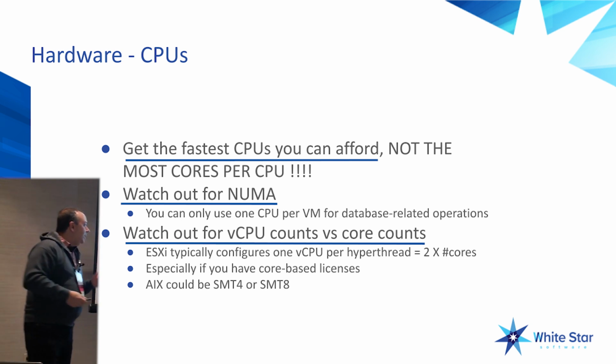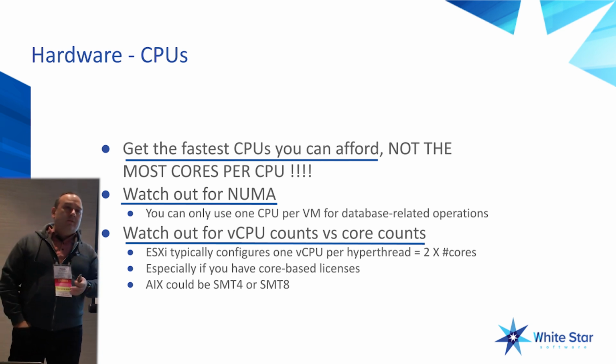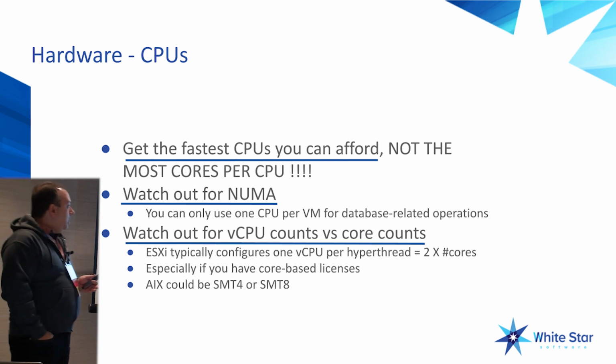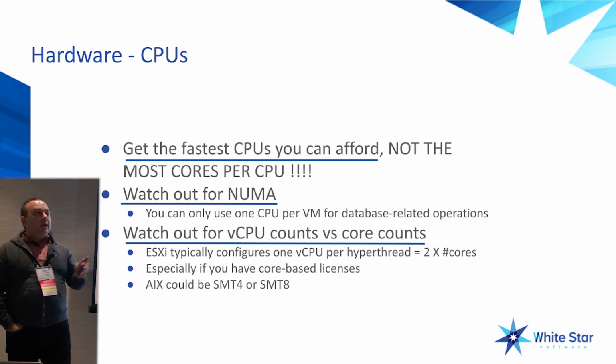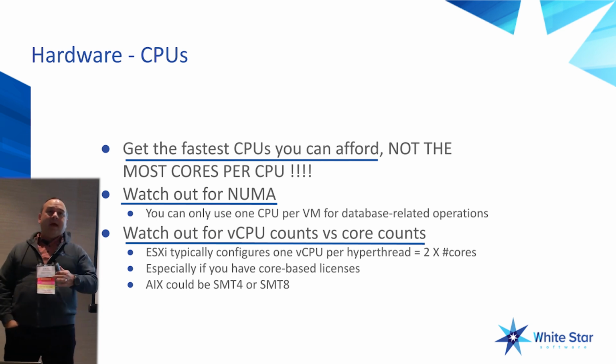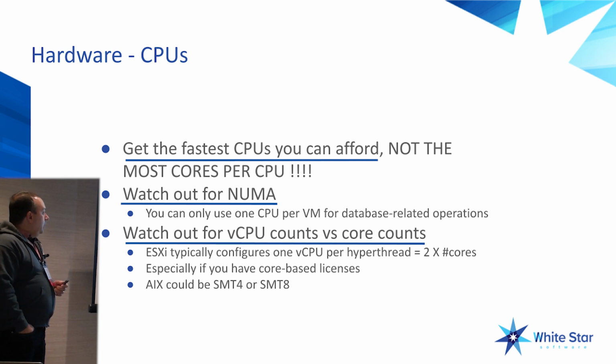All right. But watch out for vCPU counts, right? So ESXi will create one vCPU per hyperthread, which is twice the number of cores. So you do have to watch out for that. But if the machine is not being scheduled, it can use up to that many cores nonetheless. All right, so watch out for that.